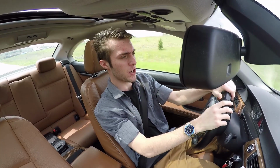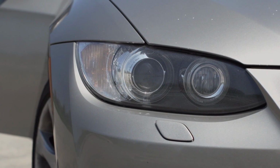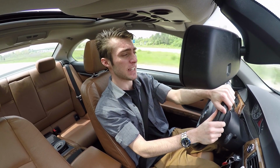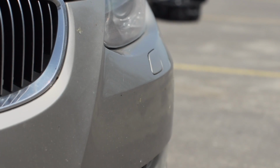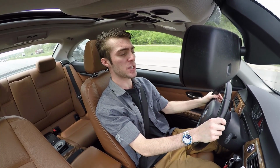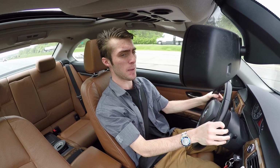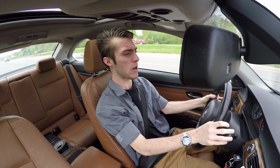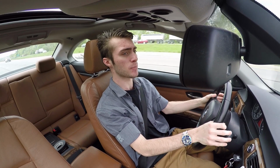Part of the issue I have with this car is there are headlight washers. Now, these motors inside the headlight washers can die, so they actually get stuck outside the car. Those are what those little square-shaped things on the bumper are. They come out and they spray your headlights and clean them for you, which is actually a nice feature, but when they're not working properly, they can be a nuisance, especially with a higher mileage BMW.